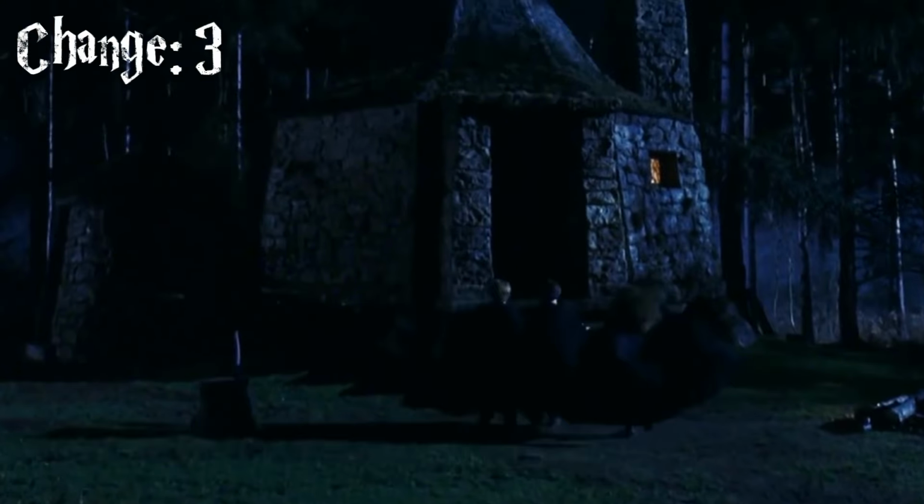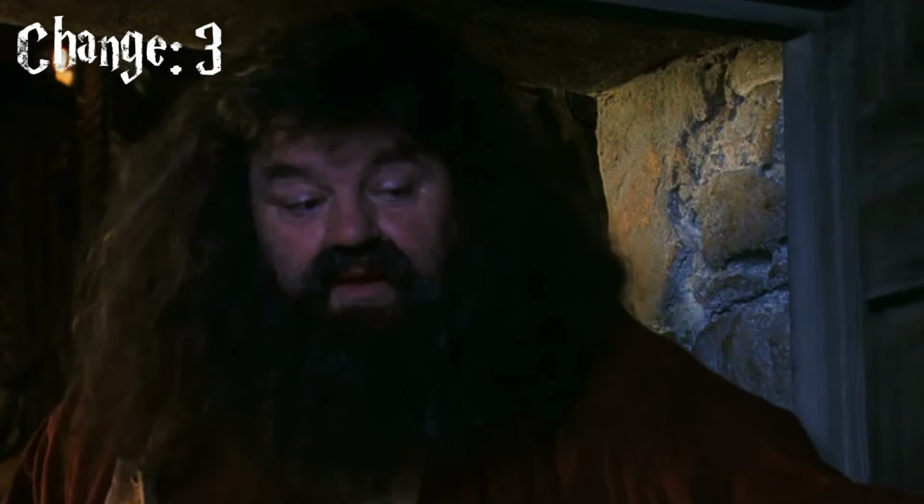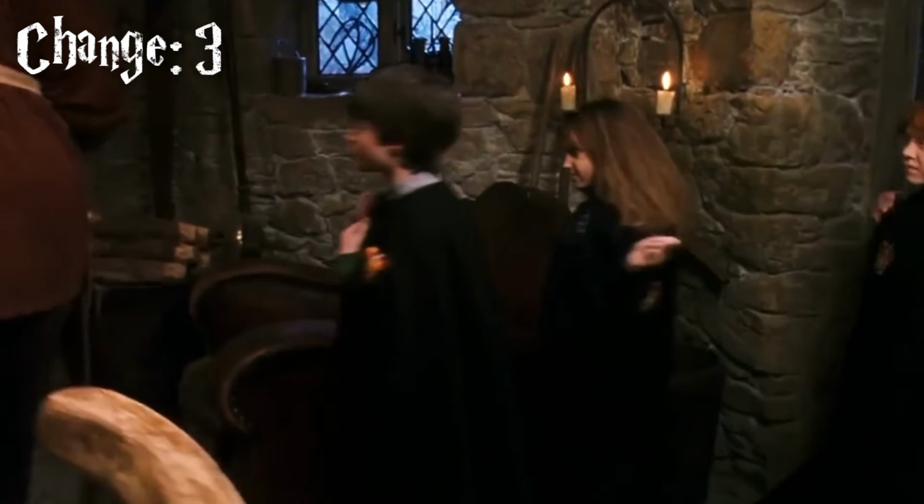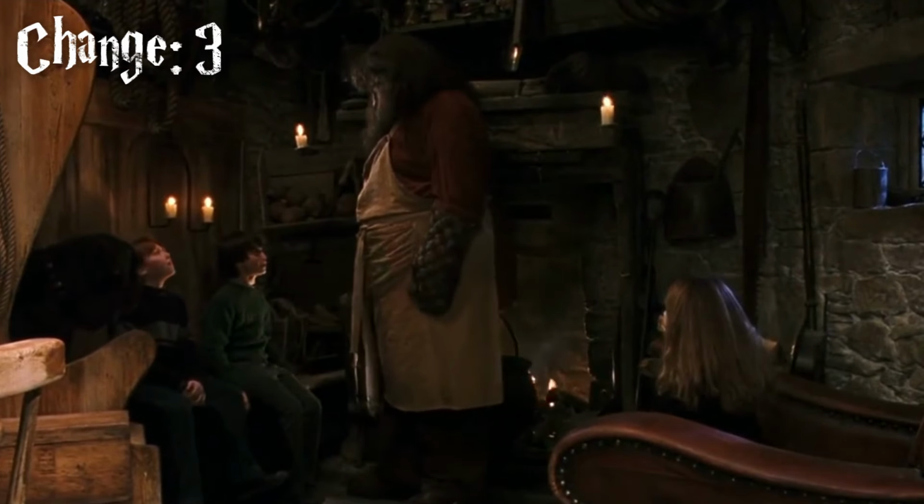You see, in the movie, pretty much right after they figure out what Fluffy is guarding, we see them turn up on Hagrid's doorstep. But as I mentioned in the timeline changes, they don't go searching for him in the book. It's actually while they're in the library studying one day that Hagrid turns up. Here's how things go down in the book.